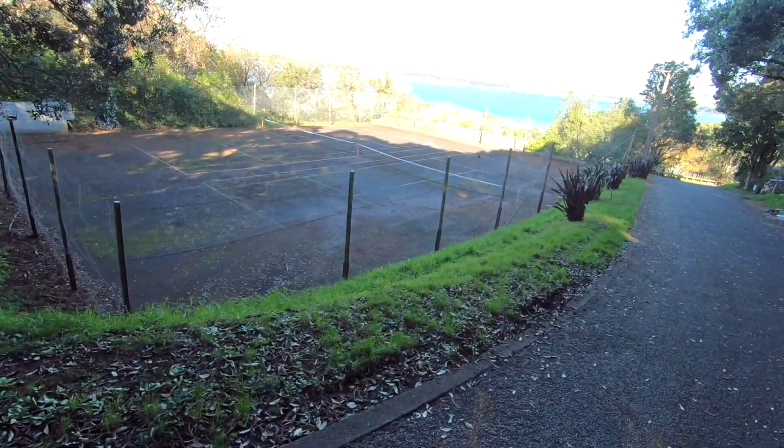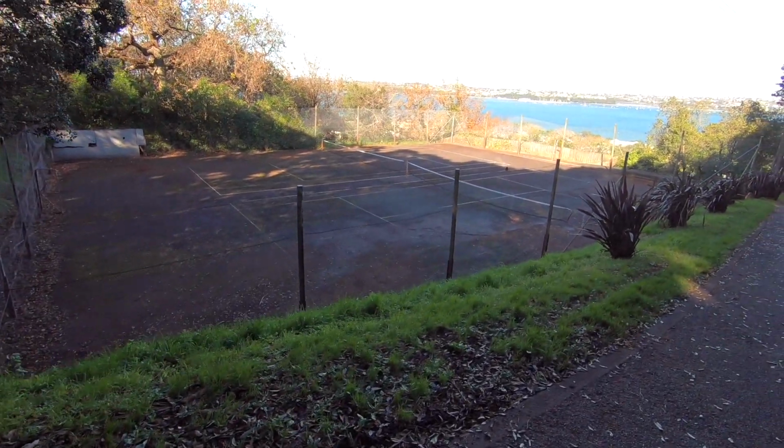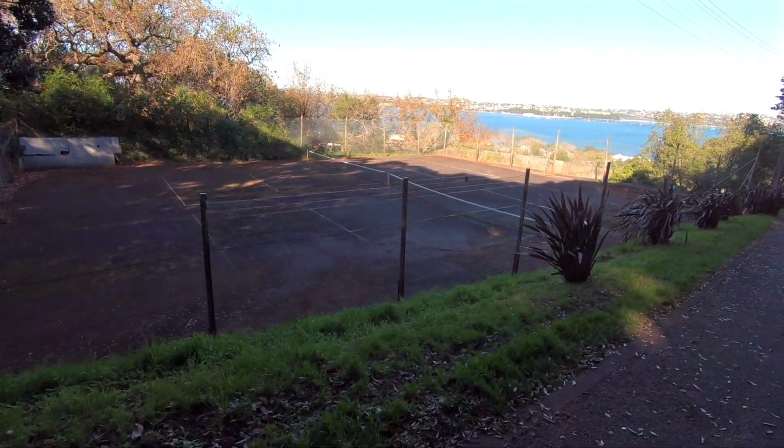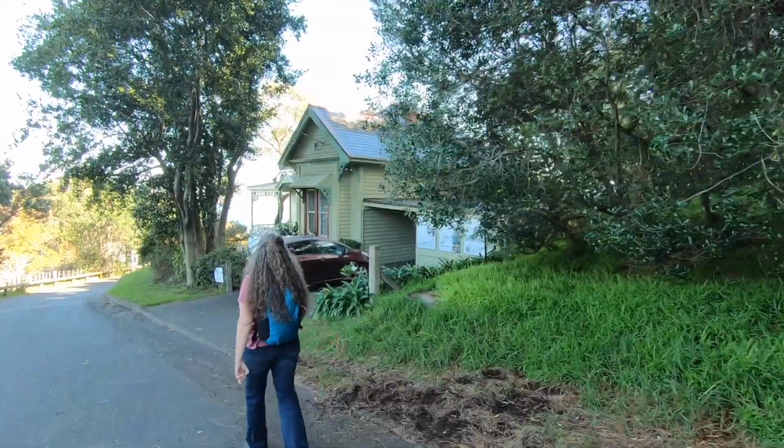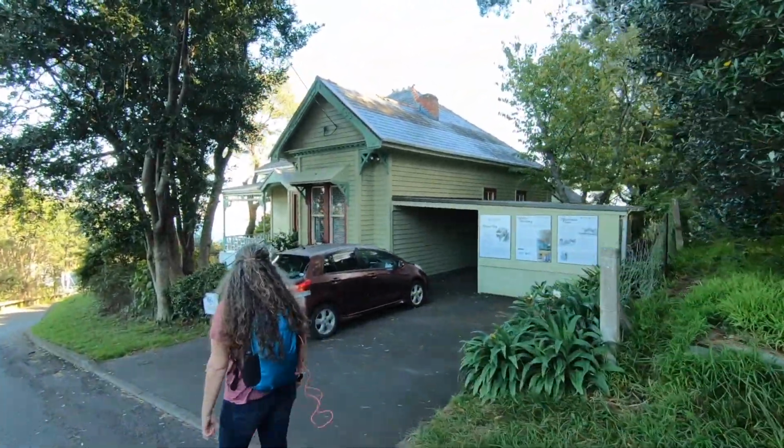Had some tennis courts up here back in World War II, looks like. This is all part of the base. Something to do while they're waiting for enemy ships to come into the harbor. Oh, it looks like a little museum. The signalman's house.